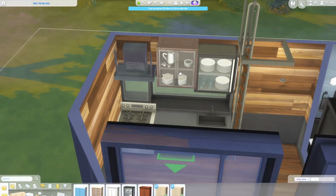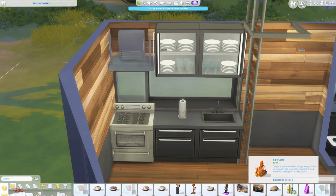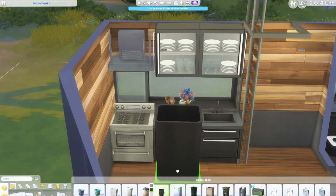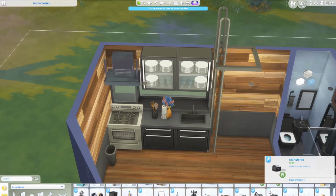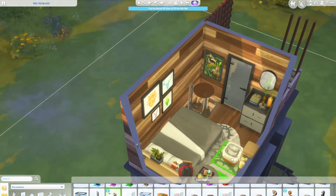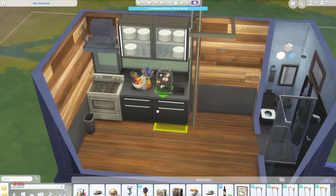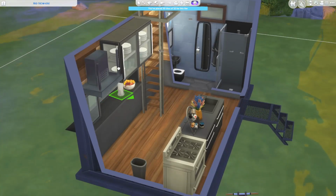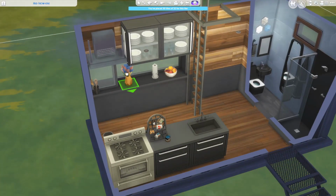It's just a lot of black and this dark brown, but I really like that color combination, to be honest. Here I'm just placing some clutter items that I'm gonna put in the window. And that's one of the things that I really love about the windows from Eco Lifestyle, is that you have this shelf built in, so you can place clutter items in there. It's really nice.